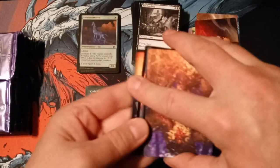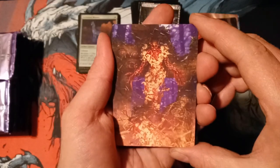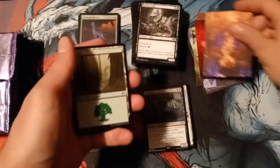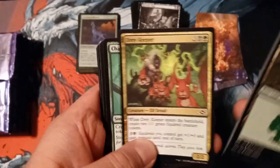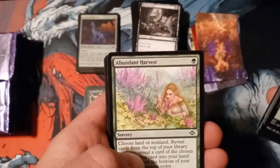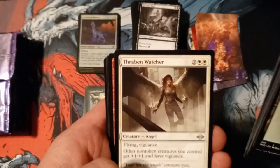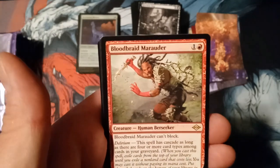Food token. I'll just go ahead and put that out the way. What am I looking at? Oh, it's Grist, right? Come on, camera. Grist? Yeah, all right, cool. Pumping out all them little insect tokens or whatever he does. I don't know. The other bridge. Squirrels all over the place. Pretty lady with flowers. Yearling, Watcher. And the Marauder.